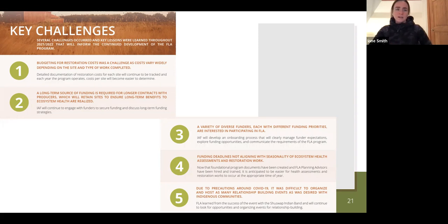So there's a bit of a dance there, and getting that detailed documentation to track how the funding is being used and what the costs are will make it easier. Everything just costs more year over year too, and that's challenging to predict.